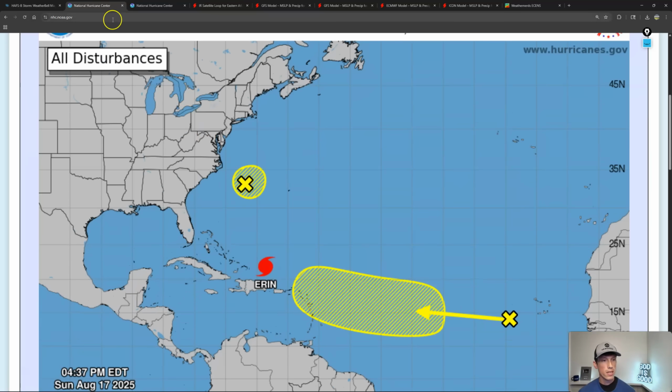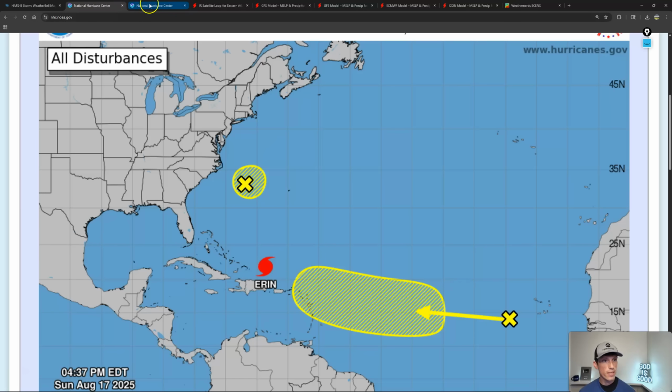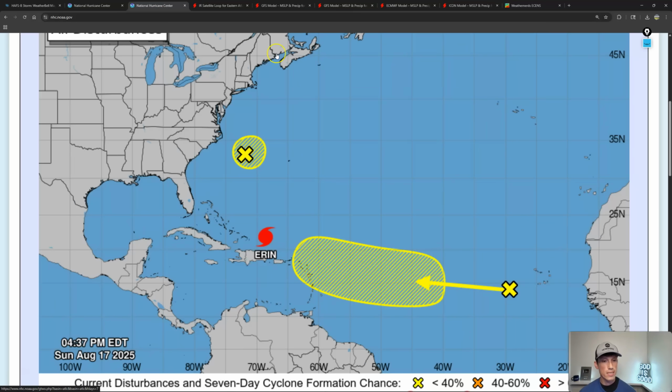And yeah, so that's it with Erin, guys. I know some people are probably thinking, Mitch, man, we're done hearing about this. This is a fish storm. Well, just because it's not going to probably make a direct impact to anybody, this is still going to be a life-threatening storm for certain areas. It is right now, technically. Look how close it is to Hispaniola.